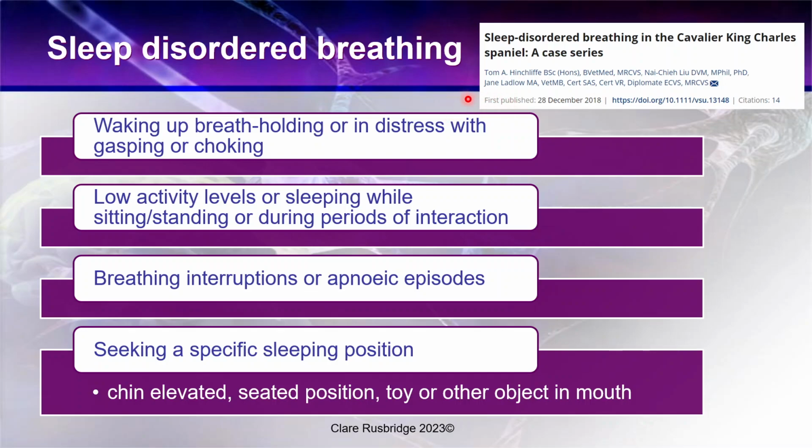This was defined quite nicely by Tom Hinchcliffe in this study here. So waking up breath holding or in distress with gasping or choking, low levels of activity or sleeping while sitting or standing, so falling asleep while sitting or during periods of interaction. Breathing interruptions or apneic episodes, and seeking a specific sleeping position. So sitting with a chin elevated. Of course, some dogs with Chiari malformation will also have their head elevated. Trying to sleep in a seated position, or trying to sleep with something stuck in their mouth.